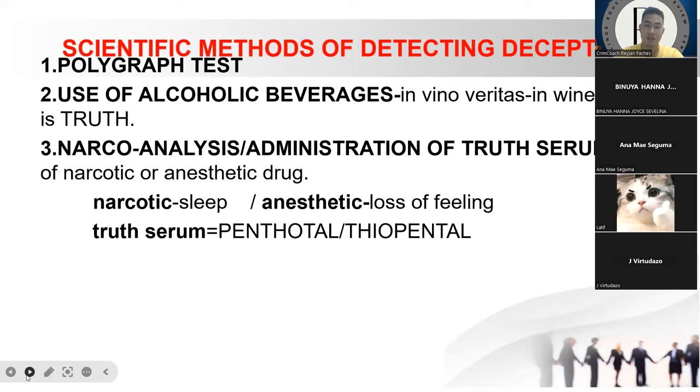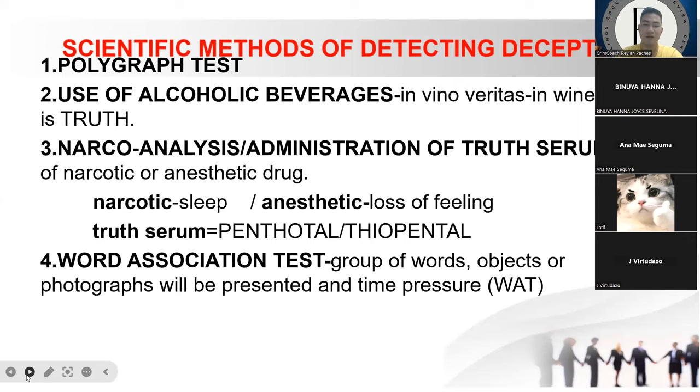Okay? Then of course, fourth, we have the word association test. Ibig sabihin, there are group of words, objects, or photographs that will be presented and there is a time pressure. Ibig sabihin, hindi naka-in order yun siya, class. Ipapakita niya ngayon, tapos para malalaman niya kung familiar ba siya or hindi.